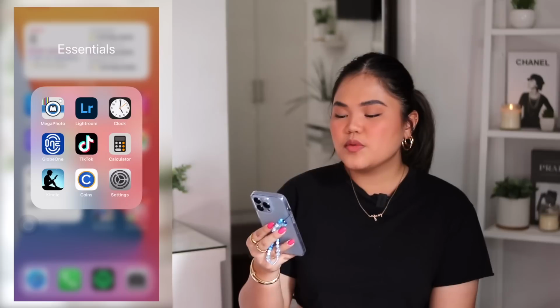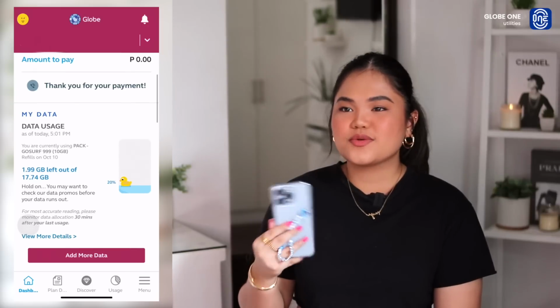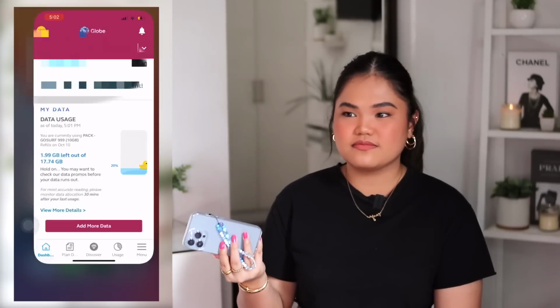Then we have Globe One, which I use to monitor my data usage because I consume data quite a lot. So I have to monitor it because it gets quite expensive if you go over your allotted data amount.